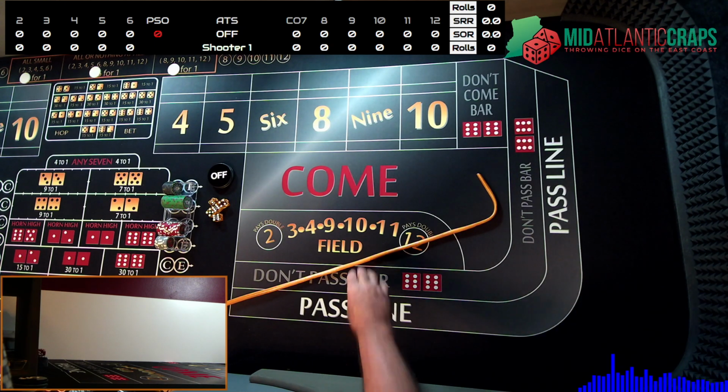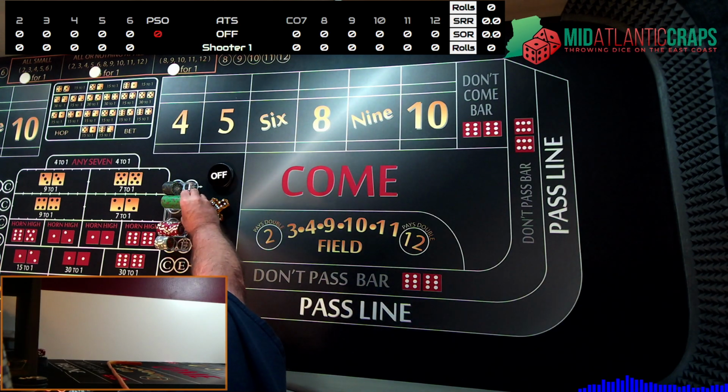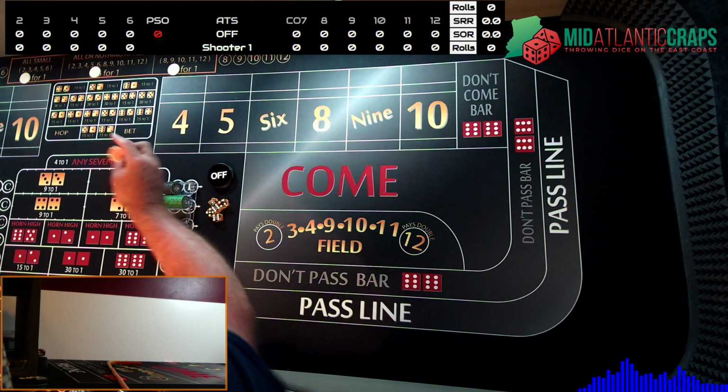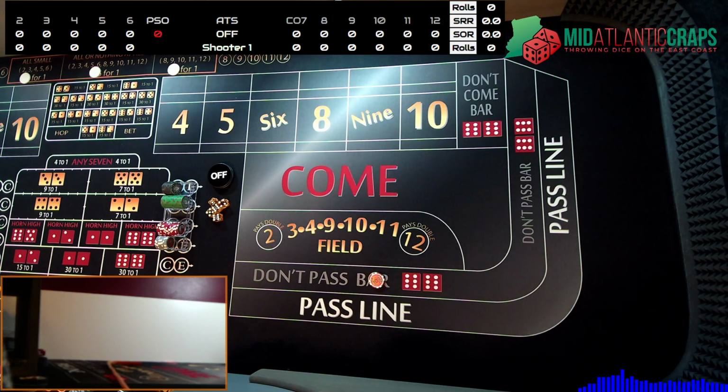Okay, so this is what we are considering the Waylon Way Out. It starts out with a $30 don't, and none of the prop bets, none of the ATS or anything like that, I'm not going to play with that today. I play those when I play. So it's a $30 don't, and we are going to try to establish a point.